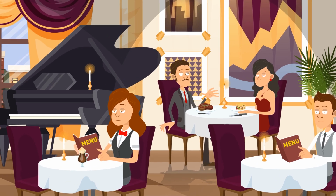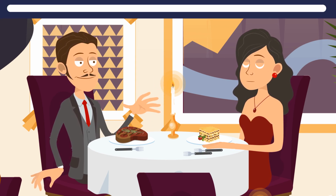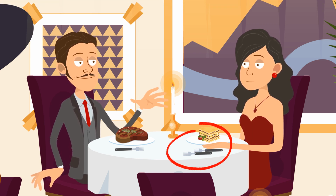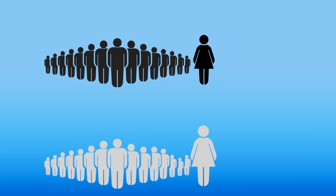Kyle and Amy are having dinner at a restaurant. Can you spot what's wrong here? She has 2 forks.